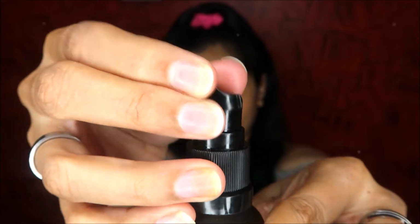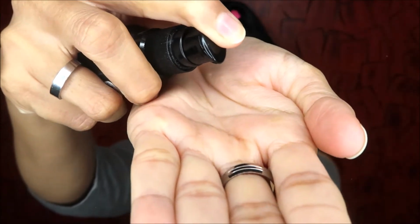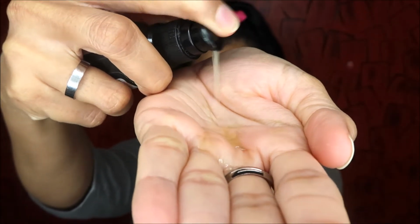Now moving on, I'll be using another last product from the same brand, La Organo Vitamin C facial serum. So this serum has 20% of vitamin C and hyaluronic acid. I have been using this serum for the past 2 months, maybe more than 2 months. I really love this serum. I have finished half the bottle. It's an amazing serum for all skin types and all skin problems.